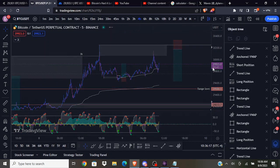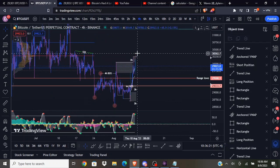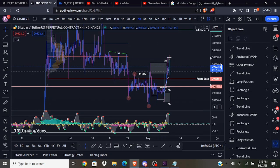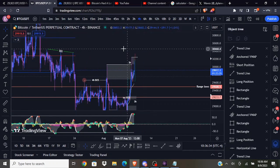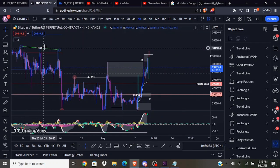And for levels to the upside, if we wick this high and we get a really big wick, we take out some of this liquidity over here, and then we fall back down and start closing back down below this high. We start SFPing it, and we also grab this liquidity over here, then that would be a little bit more bearish, I think, because then there wouldn't be much reason to come higher.